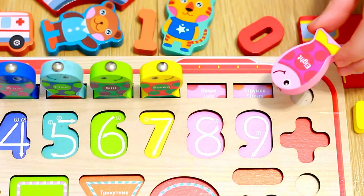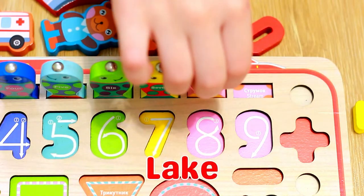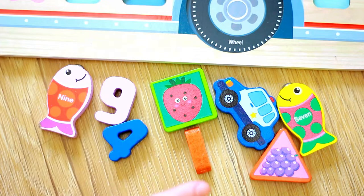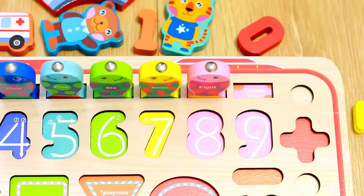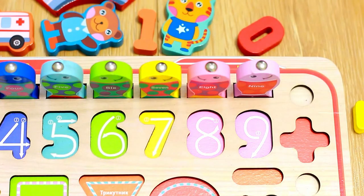Pink fish splashes above the number 8. Lovely! Lake. Purple fish adds its color above the number 9. Beautiful! Stream. What a fantastic arrangement of family members and colorful fish above the numbers.